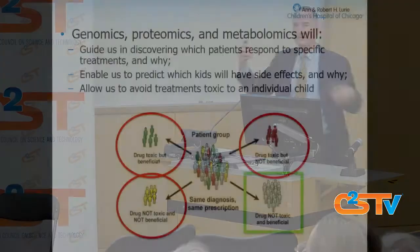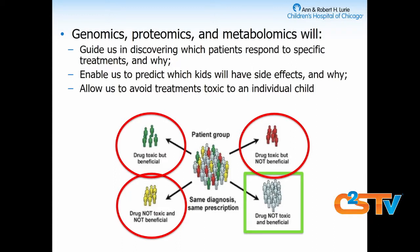Unfortunately, embedded within this population are all these other patients in which either the drug is not beneficial at all, or the drug happens to be beneficial, but it's very toxic, or in some cases where it's neither beneficial nor toxic. And so the concept of precision medicine is trying to look at prediction and understanding what it is about the genomic build, the makeup of that patient, that allows us to better predict the patients that will end up in that green box where we want them to move.